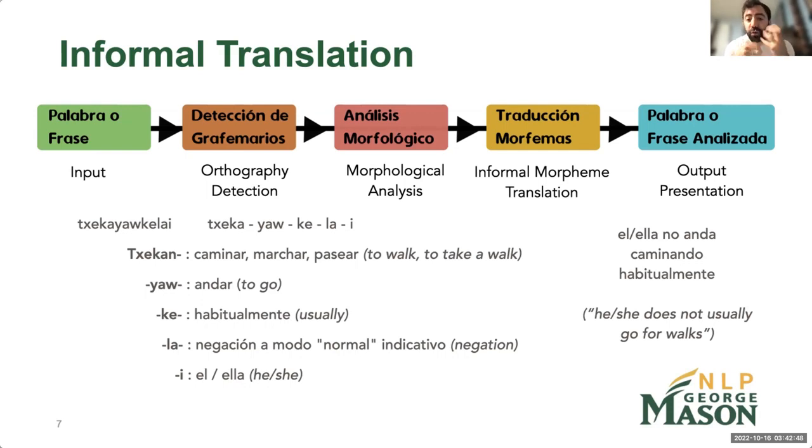And by showing all of these, we're hoping that the learner will learn, A, to recognize morphemes, B, to learn what these morphemes mean, and third, how they are composed to produce the intended meaning.